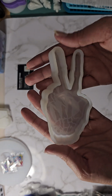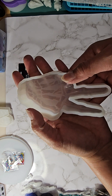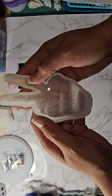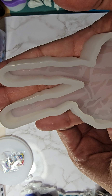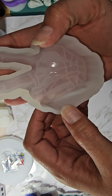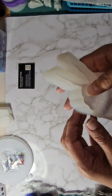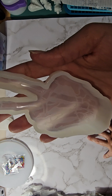This is one of those freshy molds. It's the skull, or skeleton, they call it skull, but it's skeleton hand peace sign. And I'm not sure which way is going to show up as upright or not on yours, but if you can see the details in there. So it's a skeleton hand peace sign, and it can be used as a freshie or candle. I'm going to be using it most likely as resin. I may later do candle. And it was $3.59 on Temu and $8.99 on Amazon.